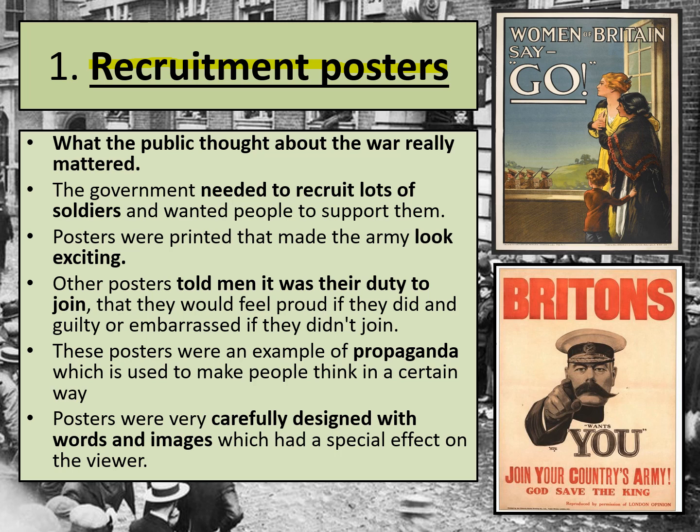So, in terms of the first bullet point, I've stated that what the public thought about the war really mattered. This wasn't just about recruitment. The government basically created loads of propaganda posters, not just about recruitment, but encouraging people to feel a certain way about the war. And when it came to recruitment, that feeling was pride. It was about making people feel proud to go to war and actually ashamed if they didn't. And we're going to see some examples of that, particularly on the next slide.